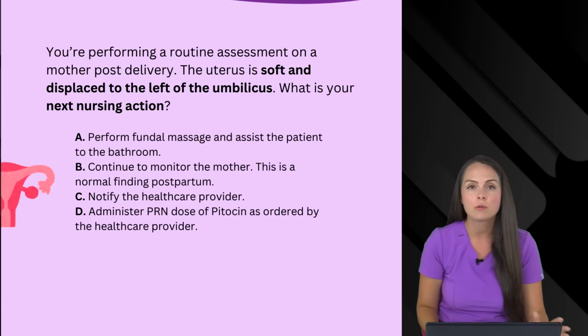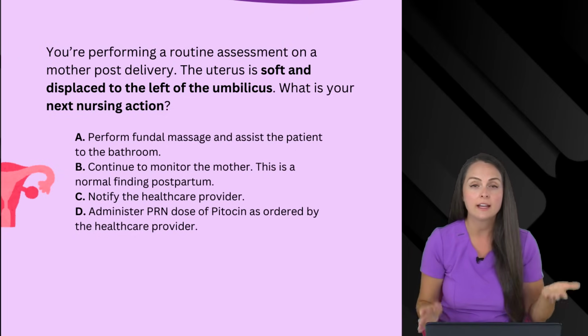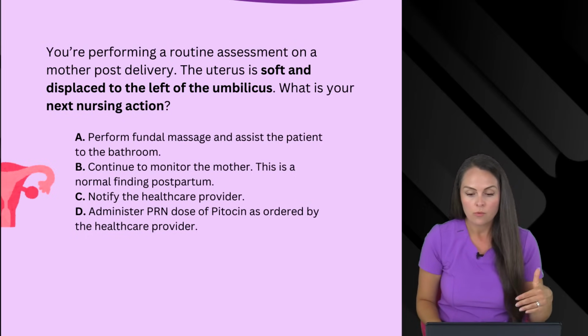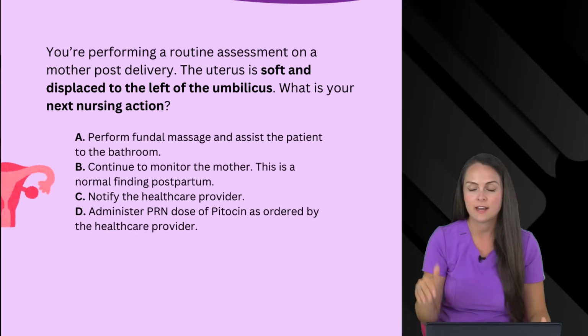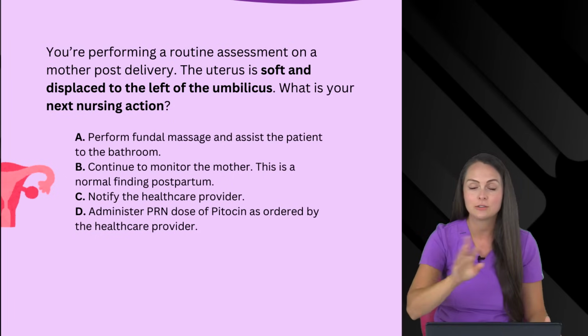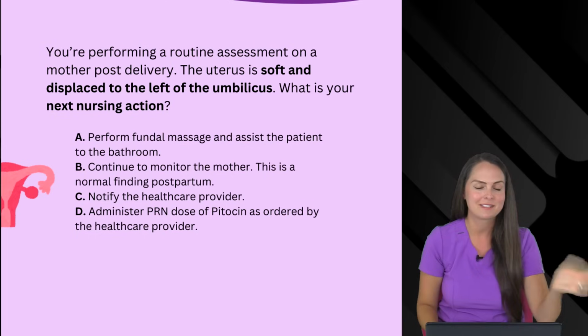So that is an abnormal finding, and whenever you see that, that should be sending off little bells. Uh-oh, that's not good. So as a nurse, I need to do something to help that out. And what have I been taught that I do that will help that out? So what you're going to do is make sure that you are providing fundal massage. Those are not fun for the patient, and I can tell you firsthand because I've had it done to me twice from having 2 kids. They are not fun, but they're necessary. But anyways, that was a side note.